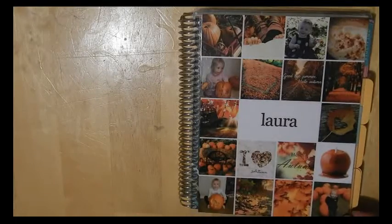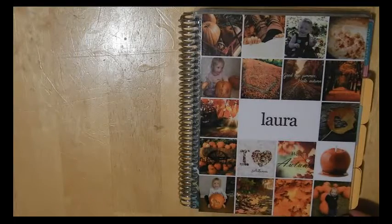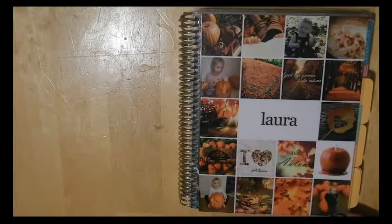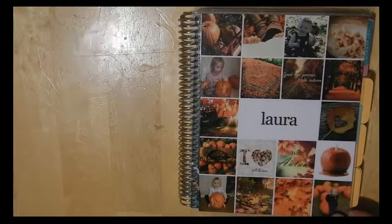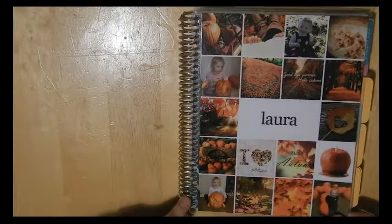Hi everybody, I'm here today to show you my 2015 Erin Condren Life Planner. I just thought I'd do a flip through and show you guys how my year turned out. I currently have a fall cover on right now.